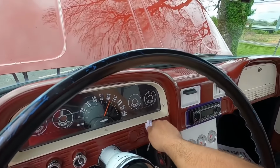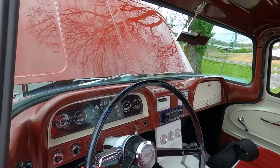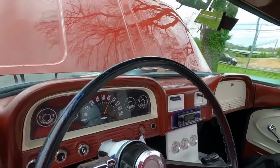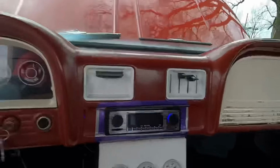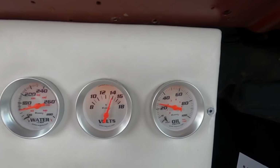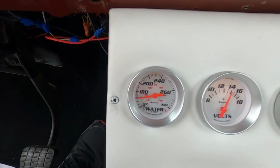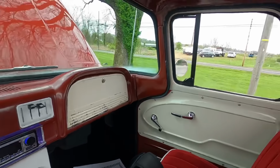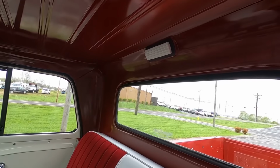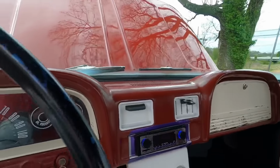Start her up. Of course, at idle, looks like the oil pressure is about 25-30. Engine temperature is good on this one. I've never seen it get over 180. If it did, it came right back down. Checking out the cab, not too bad. A few blemishes over here where it looks kind of flat. Okay.